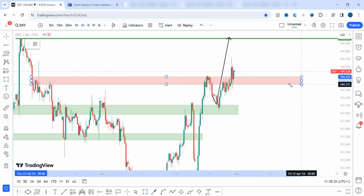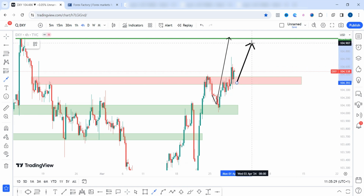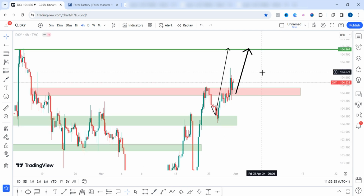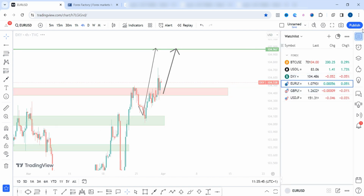All right, so going into next week, I'll be expecting price to continue pushing higher, at least until we come into this green region here, which once again is 104.967. So overall on the dollar index, I am bullish. So let's go to Euro USD.